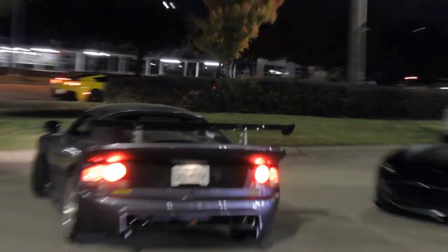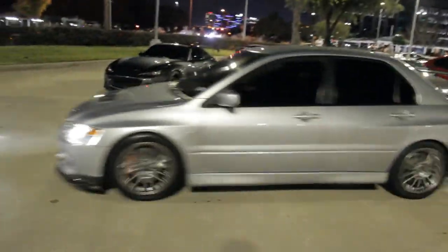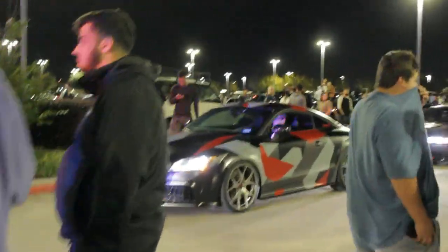Noble M400, or no, that's an M12 GTO. The only thing that's annoying, it's Sonata taillights. So much for the turn radius. I love the Noble so much though. Evo. Got the TTRS. We got the cops already rolling in.